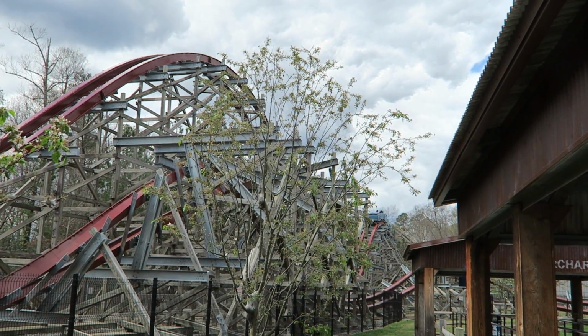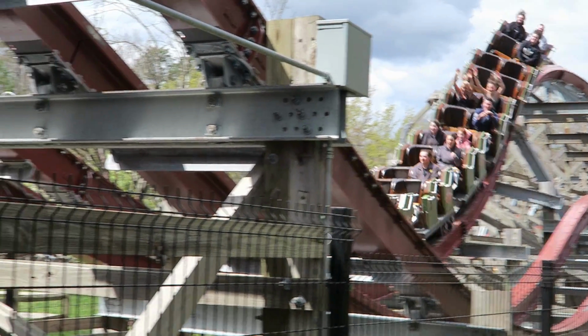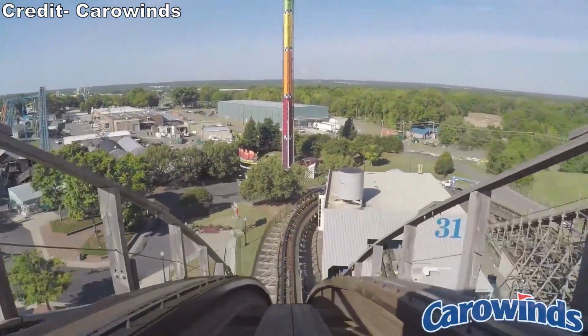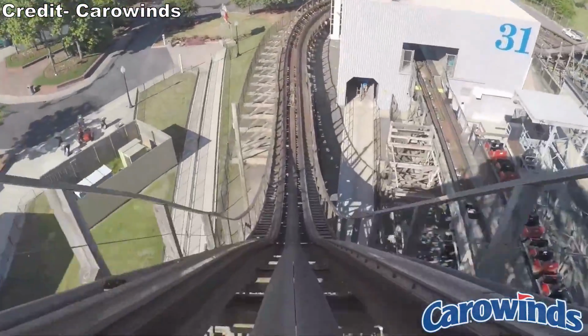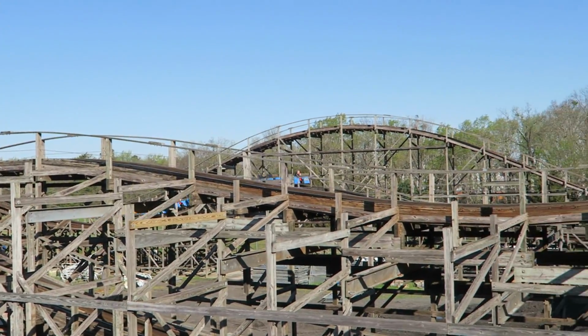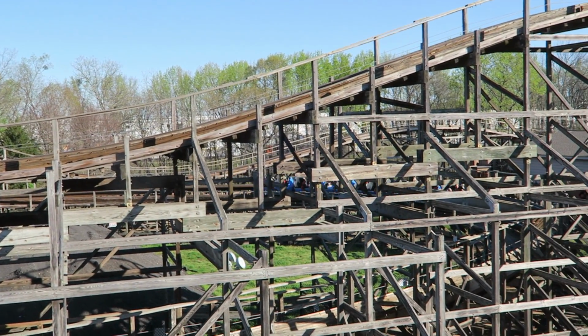And that is a vast upgrade. Twisted Timbers is one of the best airtime machines on the planet. It is just a sea of ejector airtime. The Carowinds Hurler has been retracked in both 2014 and 2019, but it still features the same trim brake. The ride now crawls through the layout, but it's mostly smooth outside of the final two low-to-the-ground turns.